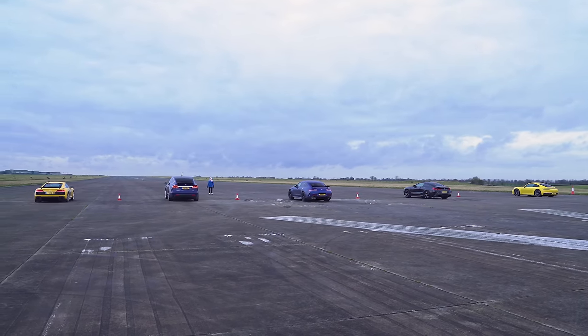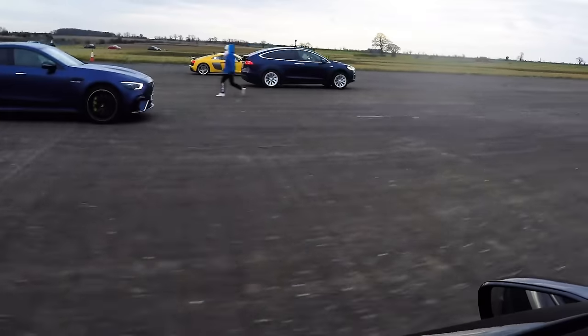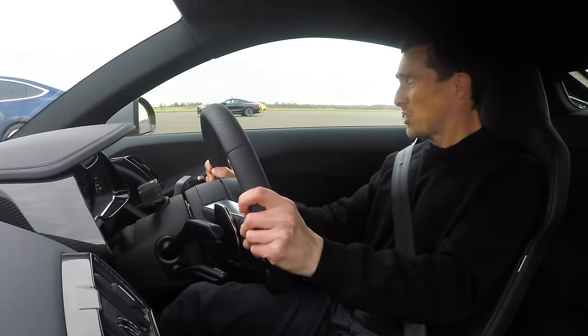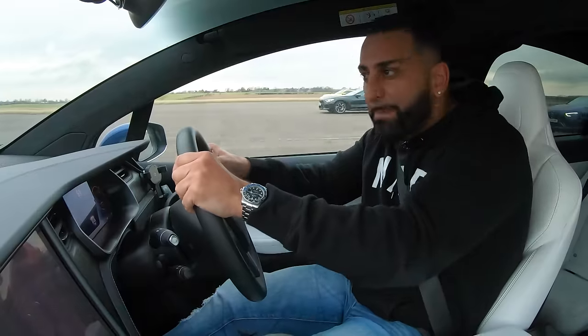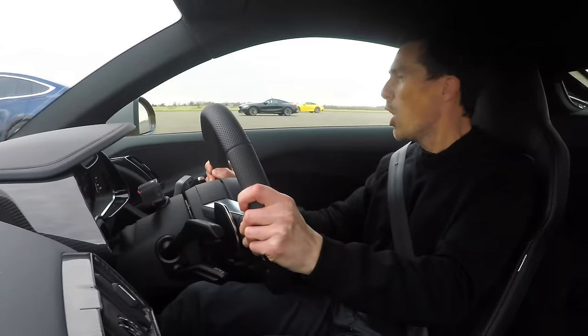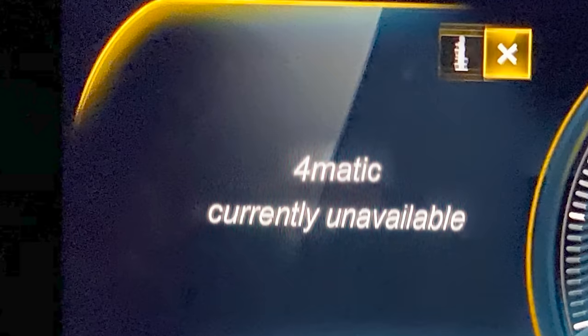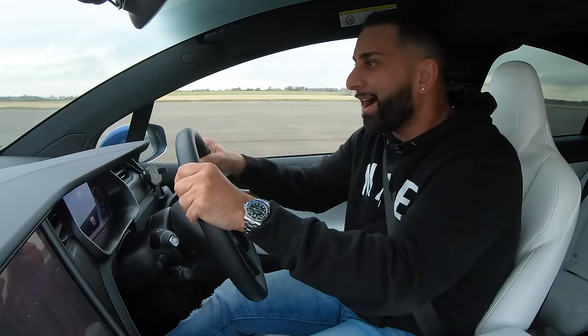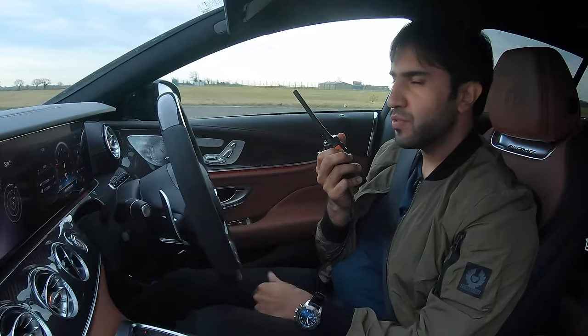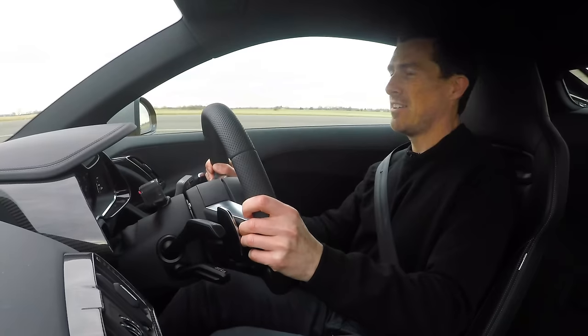Three, two, one. Racing style, but that Tesla's so quick off the line. Come on! Come on, R8! Bloody Formatic system failing again. Ah, he's quick. Unfortunately, the GT four-door's Formatic system died yet again.